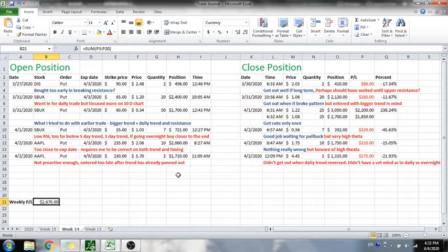Just a few trades that I want to touch upon. First one is this Starbucks trade. We'll count this one and this one as the same trade because they occurred on the same day. Essentially, I was trying to capture the exact same thing with both trades. It's just the first one, I didn't really enter it well. The second one, I did, which was my only winning trade for the week.